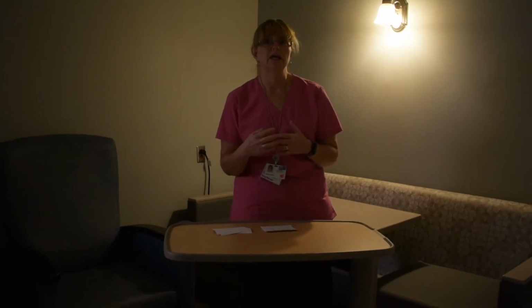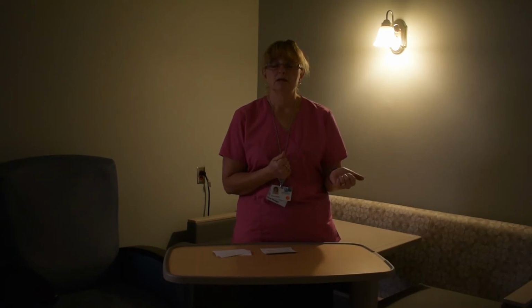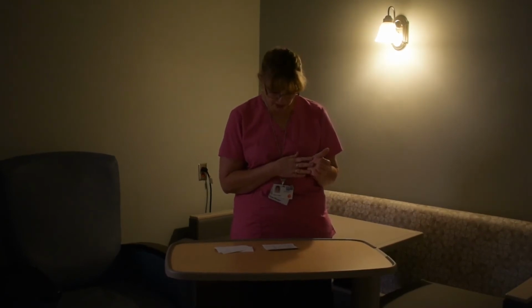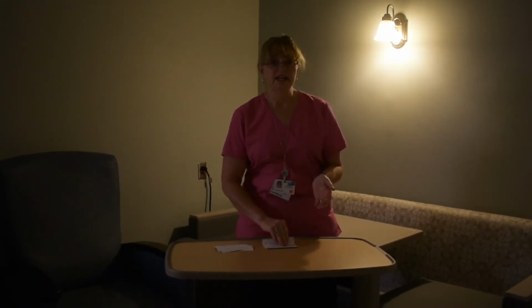Ultrasounds are done initially and then at 20 weeks. And then as needed, if you're a gestational diabetic, you may get more frequent ultrasounds just to watch the baby's growth and development. Your initial due date will be given at that initial visit, and that can be based on your last menstrual period if you're sure of that, or you may not get a due date until after you have your ultrasound done, just depending on how accurate your last menstrual period is.